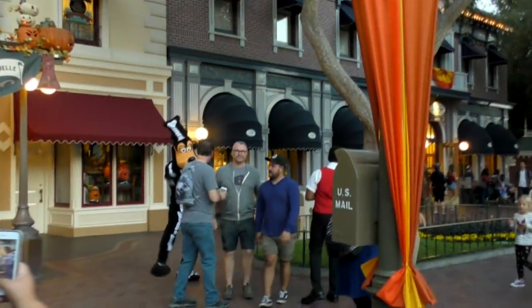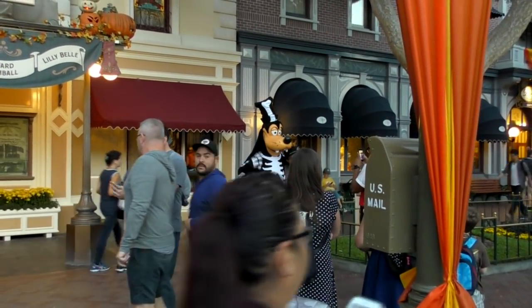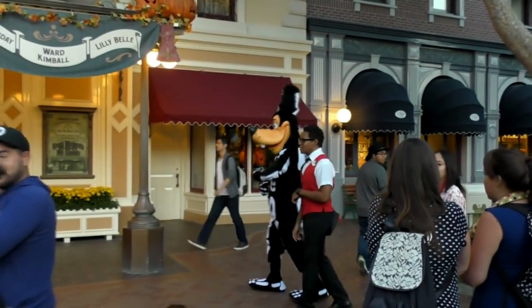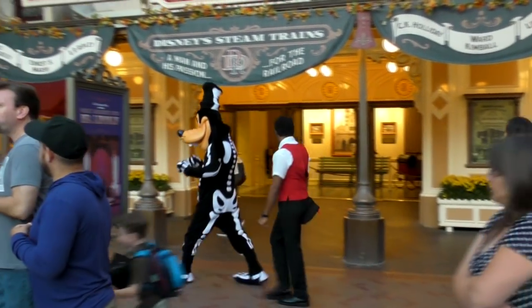Moving on. We found Goofy here at Town Square in front of the Opera House. He's wearing his usual costume. I was hoping to see them in the new costumes that we're seeing in the merchandise. There he goes. Bye, Goofy. I think I saw Mickey over here also.